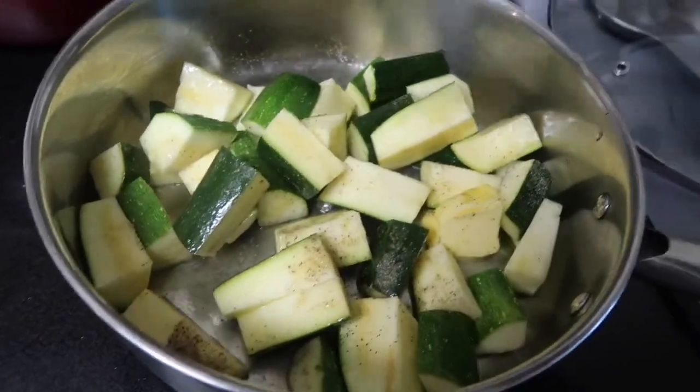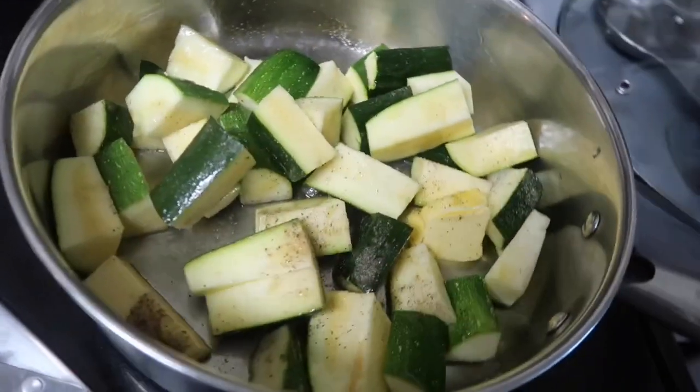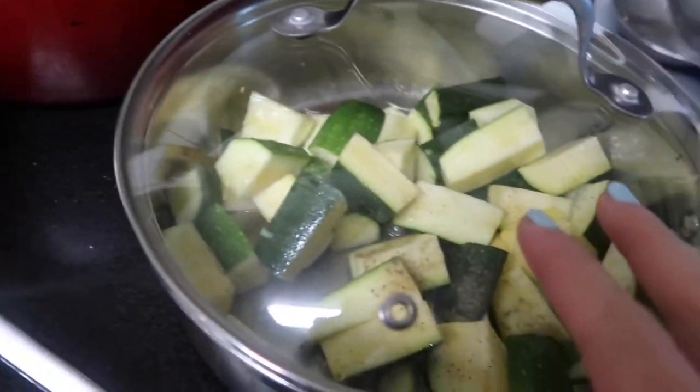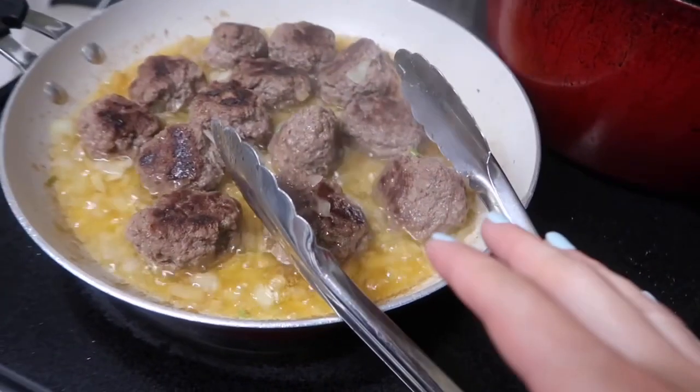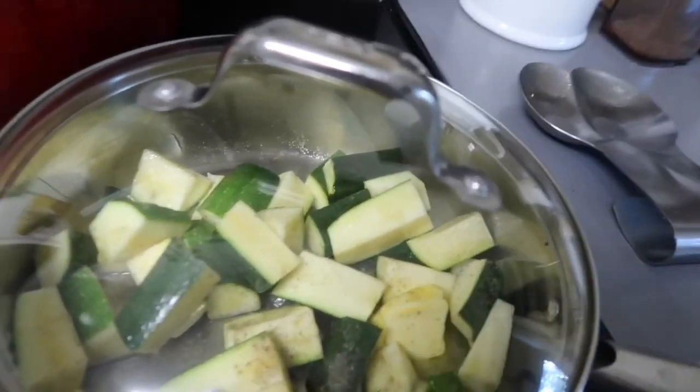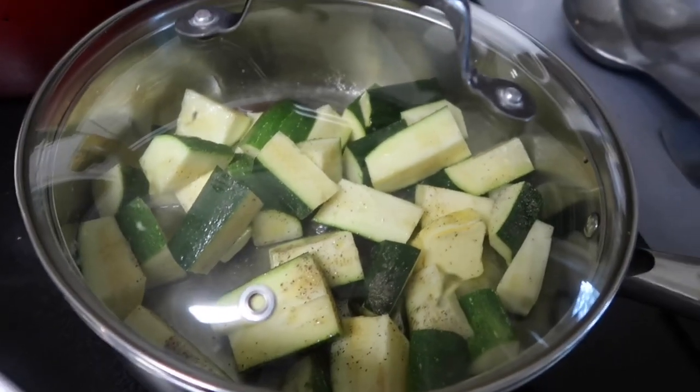And I'm gonna cover it, and then I'll probably have a little piece of steak from the oven as well. So I'll probably do a lot of zucchini, 1 or 2 meatballs, and a little bit of steak, and then I'll probably drizzle some more butter and olive oil on top of my vegetables on my plate, and that'll be it. All right, it looks like I made it.